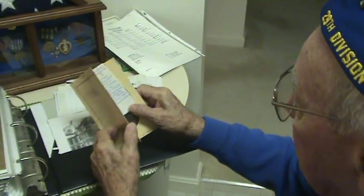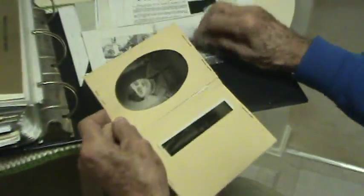This picture was taken when I first went to Le Havre. I just got out of the hospital. Went over to Le Havre, and I had a picture taken there. Let's see. Here we go. I got you here somewhere. I'll just pull this back. I have no identification on there at all.